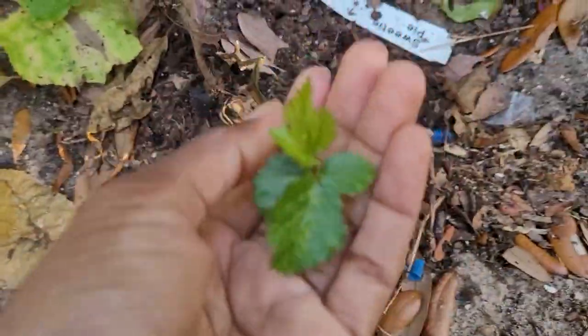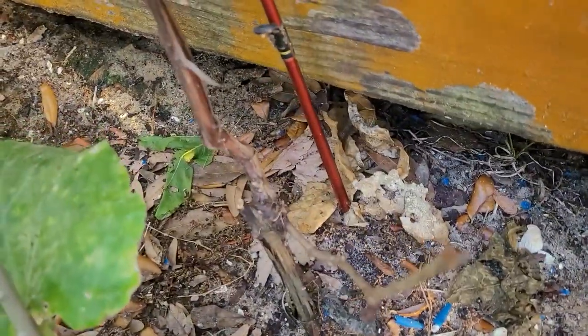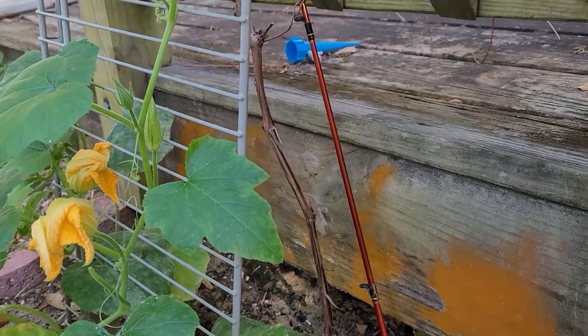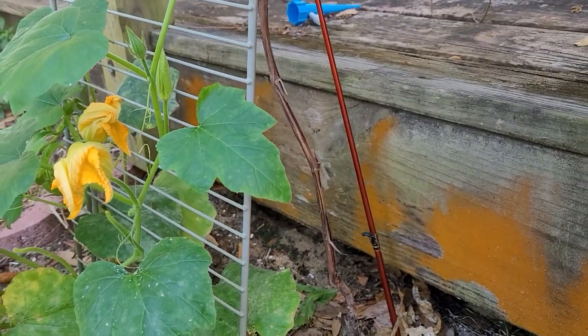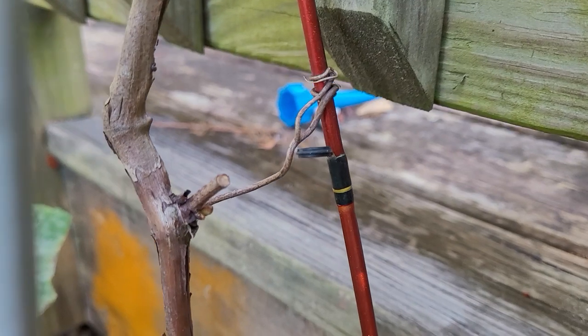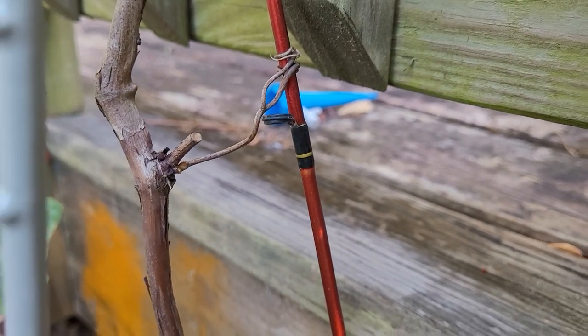Right here, blackberries waking up. And I have a grapevine right here that I staked with a fishing pole, that red fishing pole. I was going to pull it up like 2 years ago, and I couldn't because it was rooted onto this, or it grabbed a hold of this fishing pole. So I said, well, if it had the strength to do that, I'm going to leave it. And it has woken up. Let me see.